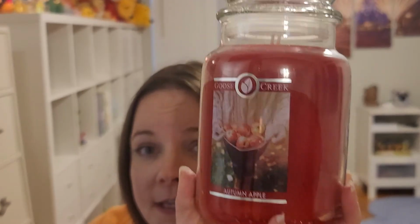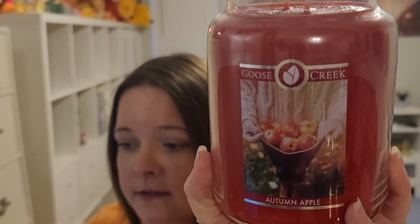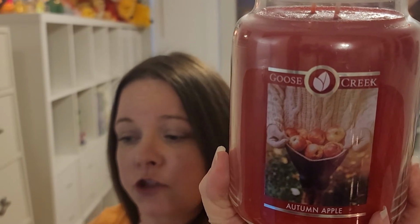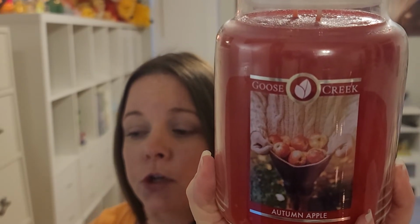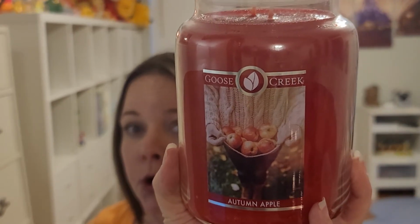Let's jump in and start with a single Goose Creek candle. This is Autumn Apple. It is apple peel, autumn honey, juicy apple, soft vanilla sugar, sandalwood, applewood, and amber.